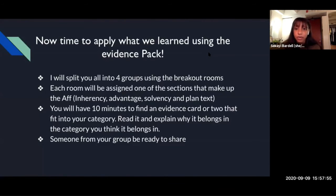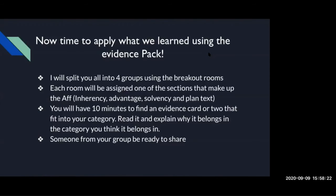What we're going to do is I'm going to break you guys into 4 breakout rooms. And I want you to just look at the affirmative section of the packet and find me an inherency card, advantage card, solvency card, and the plan text. Then I'll assign each breakout room to find those particular cards. We'll come back to the main room and then we'll talk about which cards go in which category. Does that make sense?